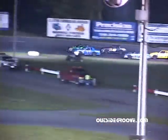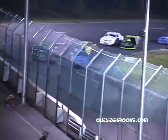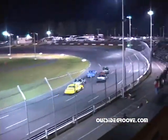Four cars battling for the lead. They race down the backstretch. Tyler Terry on the inside puts his nose in front. Now John Booten comes back after him on the outside. Side by side off of turn number four, down the line at the stripe. It's still John Booten leading.